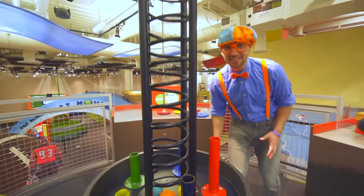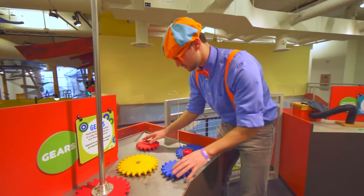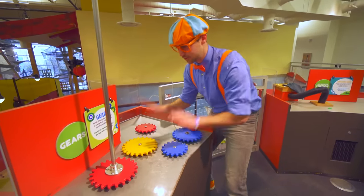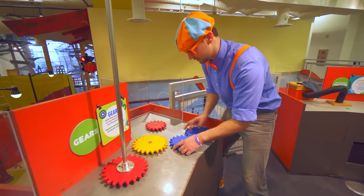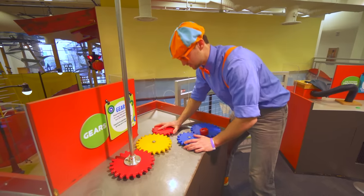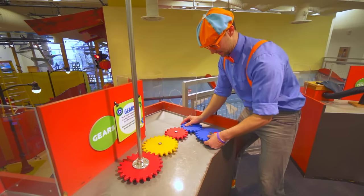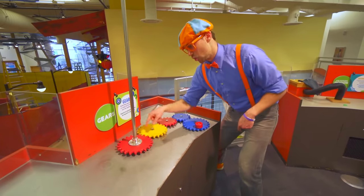Whoa, did you see that? Huh. What's this over here? Looks like a bunch of gears. And they spin. But when you spin this one, I think the goal is to spin this one using all these. Okay. Oh, we must need to connect them. Let's put the yellow connected to the red connected to the yellow. And then let's connect the blue to the red. See? And then let's connect the blue to the blue. Blue, blue, red, yellow, red.